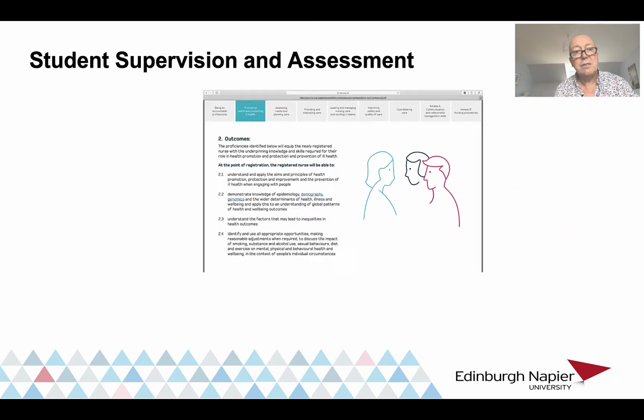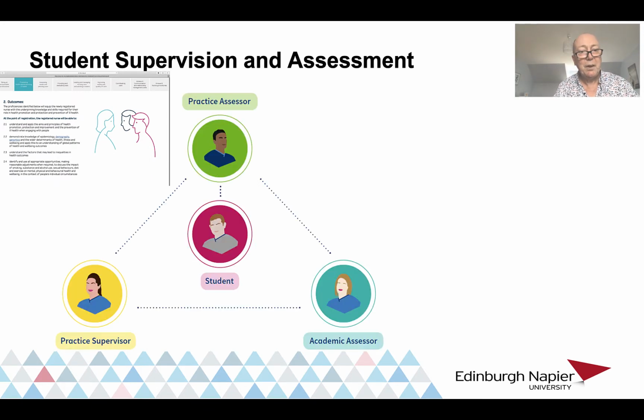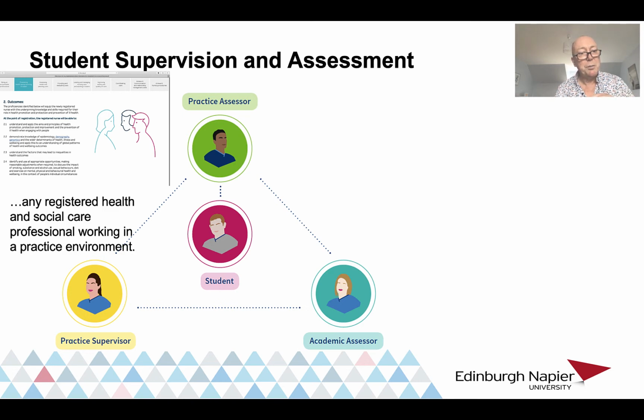How does all that get assessed, I hear you say, and that's fortunate because I've made this slide. What happens in practice is you have a practice supervisor and a practice assessor. And whilst you're in university, you have an academic assessor. Just to tell you a little bit about these individual roles, the practice supervisor can be any registered health and social care professional working in a practice environment. So, for example, you might be placed in a social care facility, in which case any registered social care professional there could be a practice supervisor for you.